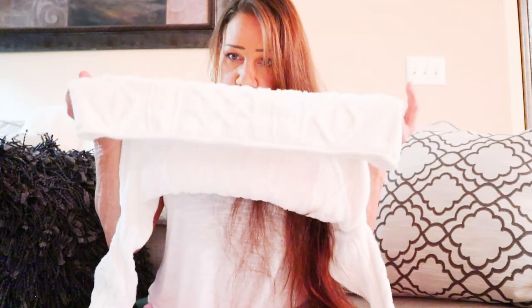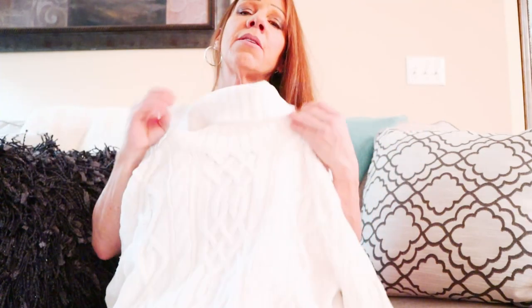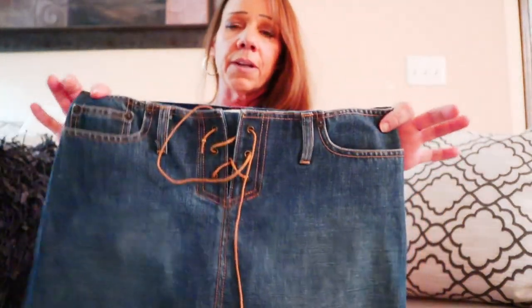But my favorite one, I think this was $3 too. My favorite thing that I bought today is my cream color cable knit turtleneck with a loose bottom, with a pair of jeans and some boots, or even I could wear it with this. That would be very cute, I think. It's lovely, one of a kind.